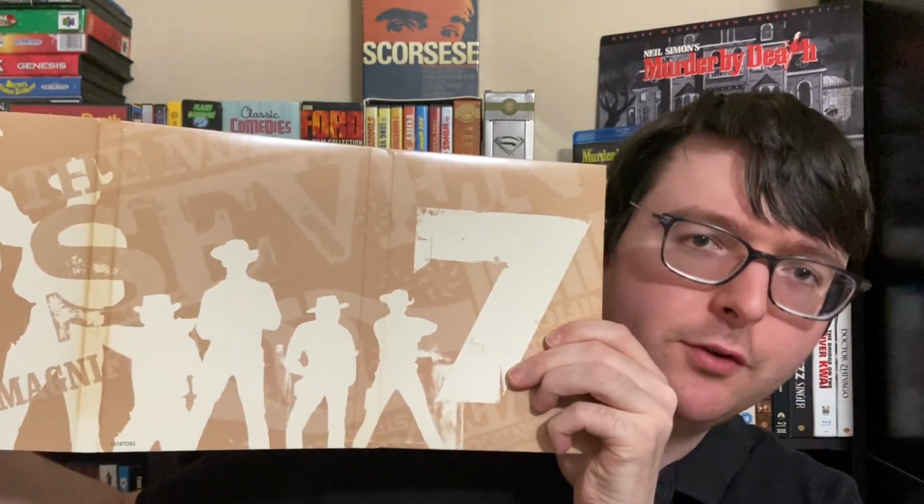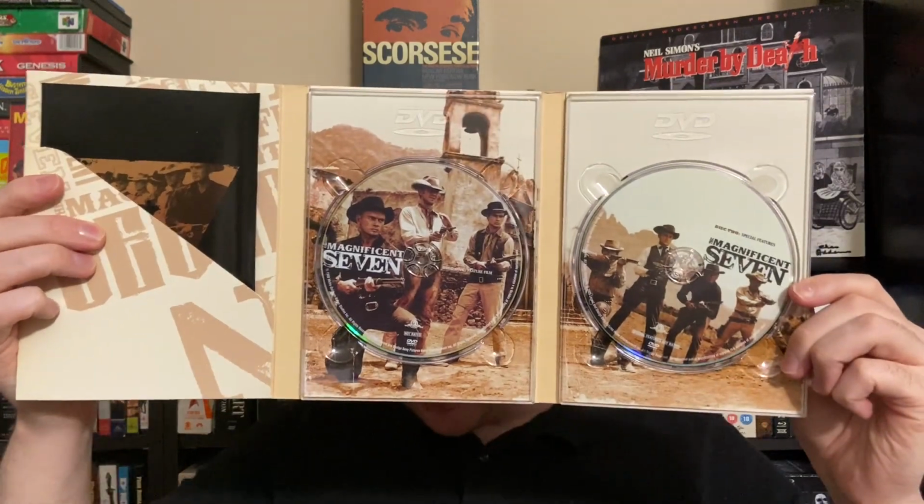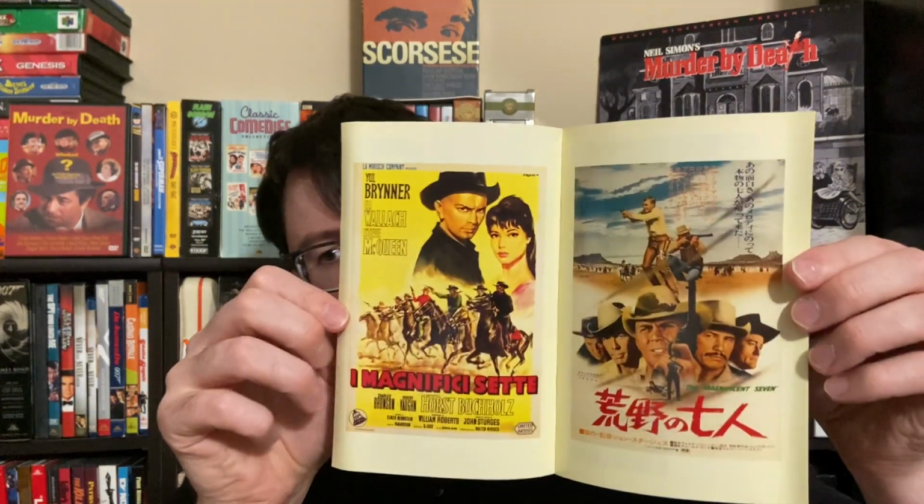This is the kind of stuff they don't do anymore. And then here is the custom disc trays for everything. It's in nice shape. It's not perfect because, unfortunately, the booklet has a little creasing. But I've always wanted to get this for the additional extras, and the packaging is really nice. So, I'm okay with a little creasing because it was only $1.50. So it's like I can make do sometimes with bargain DVD items.